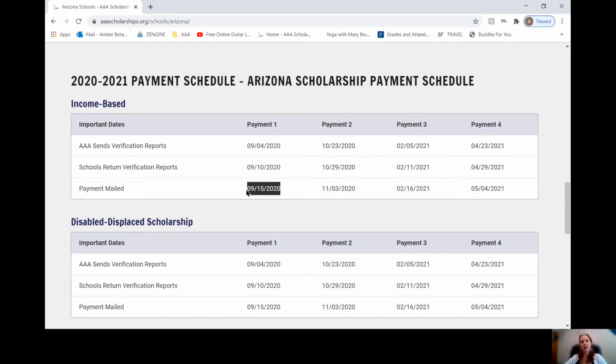It's going to be mailed to the school. There'll be a check per student that is enrolled in your school and is a recipient of our scholarship, and it'll be made out to the parent. So parent A will be listed on the check, but mailed to you. So it is on their behalf. As soon as you receive the checks, you will contact that parent and let them know that the check is in. They need to come in and endorse it. Your school endorses it and then deposits it. So that's pretty much the process.